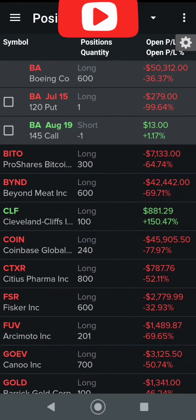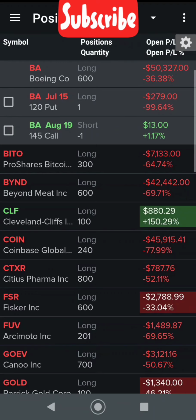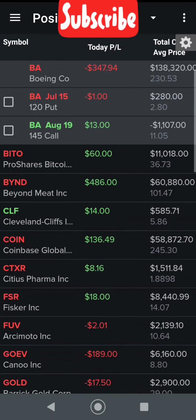Okay, now here's the position, Boeing. I'm long 600 shares. I rolled the diagonal covered call into August. And the option for 120 is going to expire today.